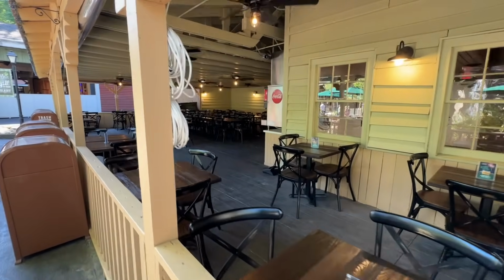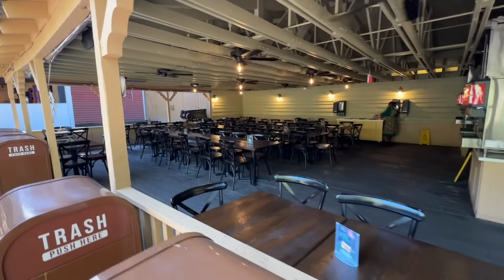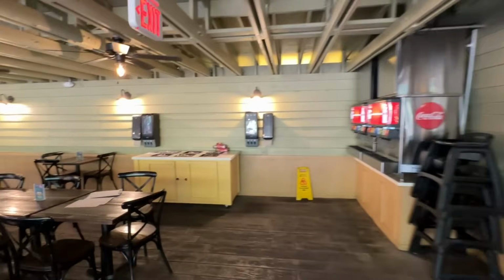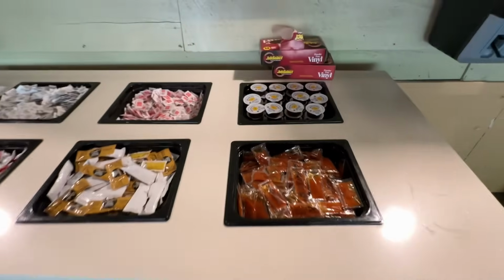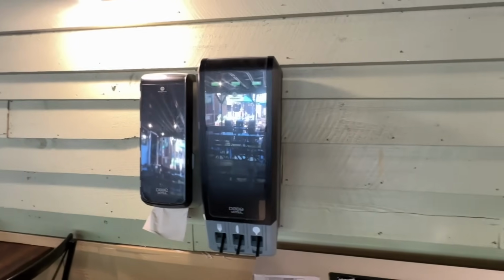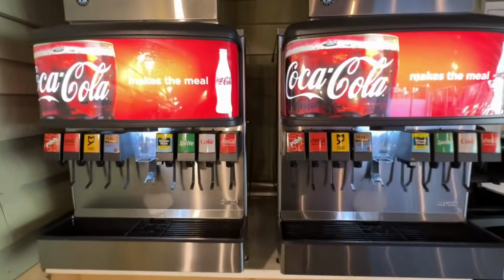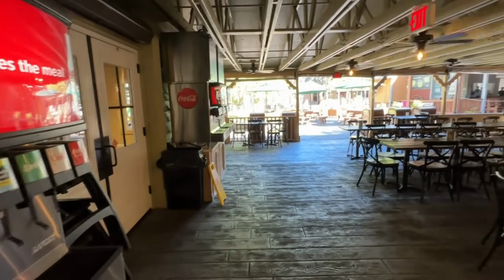They have a large seating area at Miss Lillian's. You can sit in here if it's hot underneath these fans and cool down. You choose your own seats. Here in the back, they have a condiment section which features Sweet Baby Ray's, hot sauce, salt and pepper, ketchup and mustard. Get your utensils and napkins on the wall, and you fill up your own fountain drinks. And they serve Coca-Cola products.